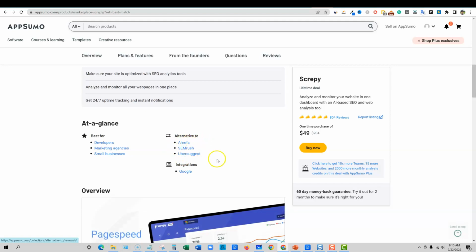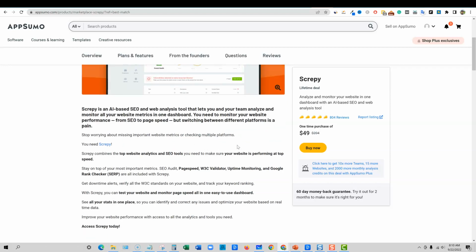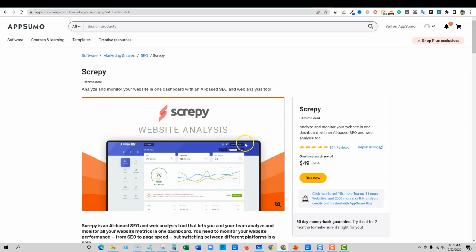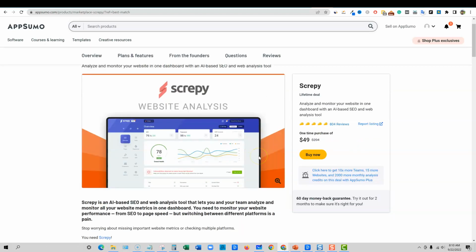Those three tools really are powerhouse SEO tools because they have the biggest keyword databases, right? But my impression of the tool is that this is an on-page audit tool, but I could be completely wrong. There could be a lot of other things that we can do in here. So $49, 800 reviews, almost 5 stars. So this is obviously a good software.